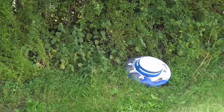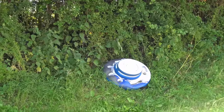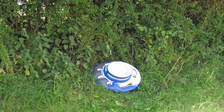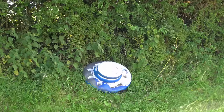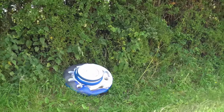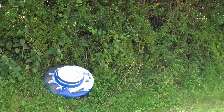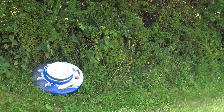Play that game, random things you find beside the canal, number 27. What is it? Jan seems to think it's one of those inflatable things you put in a pool or a spa or a hot tub, and you put your drinks in it. Is it? I don't know. Let me know in the comments.